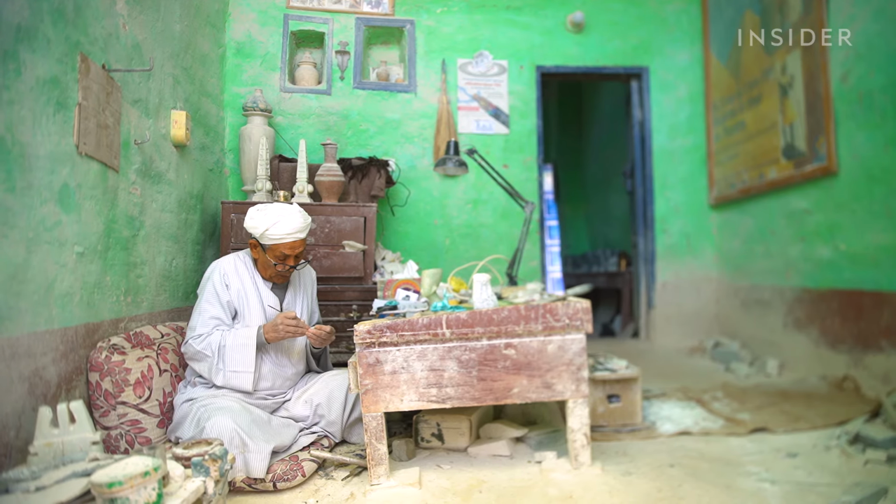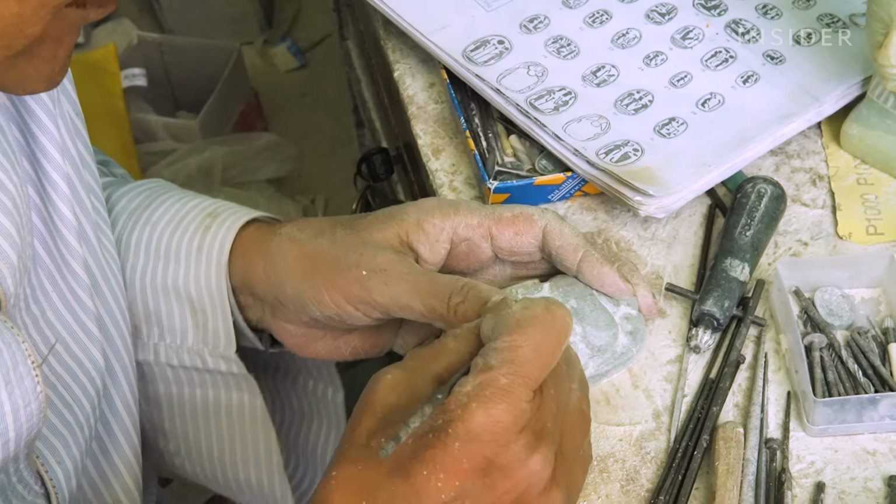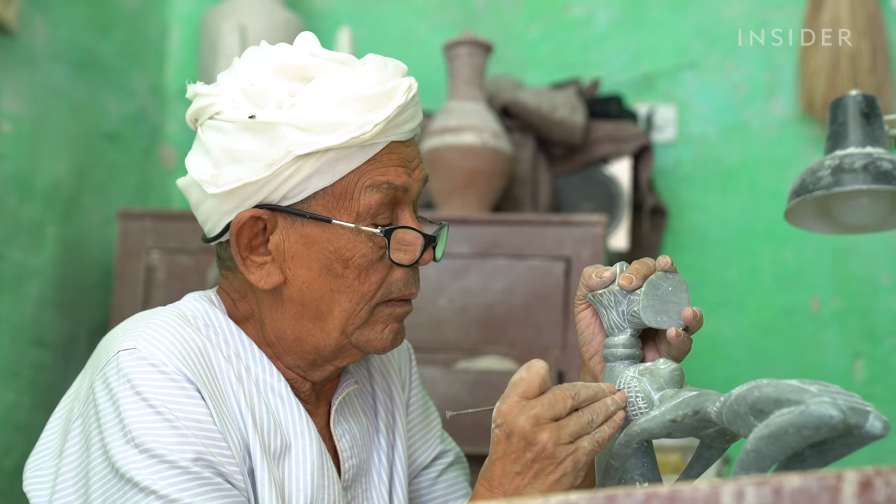Syed devoted his life to a craft that he inherited. But his real interest began as a kid, when he stumbled upon ancient carvings while playing with his friends.